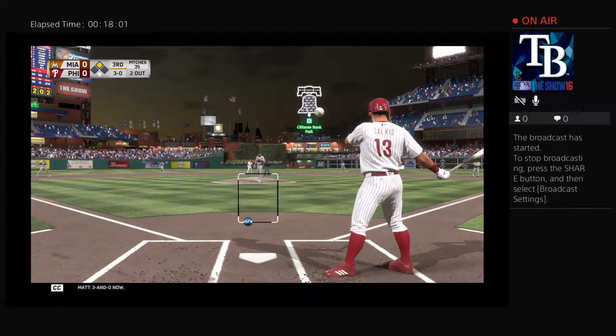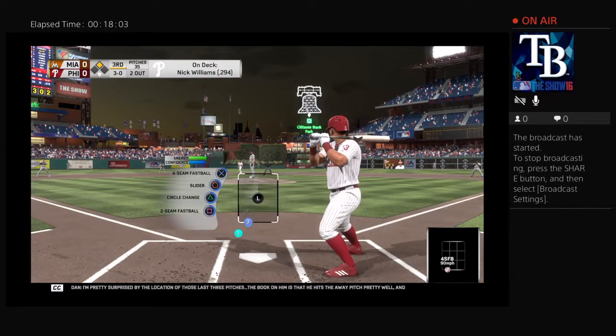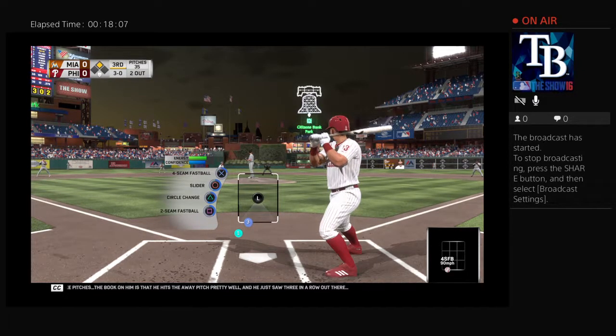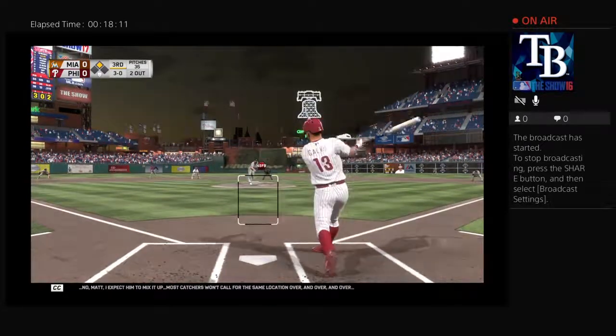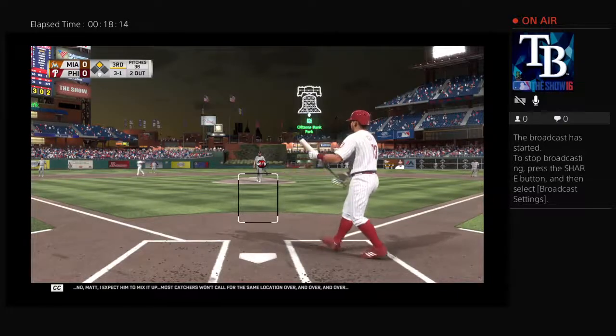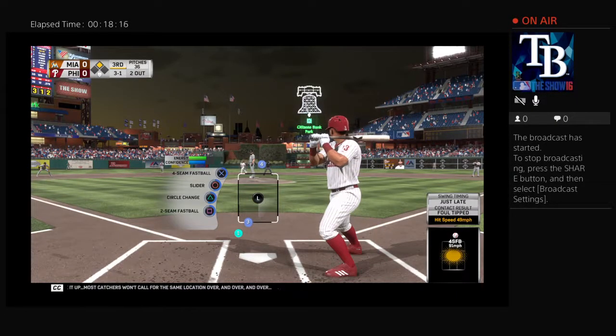3-0 now. I'm pretty surprised by the location on those last 3 pitches. The book on him is that he hits the away pitch pretty well, and he just saw 3 in a row out there. So does he go back out there again? No, Matt, I expect him to mix it up. Most catchers won't call for the same location over and over and over.